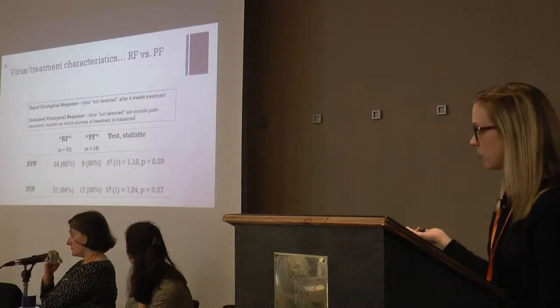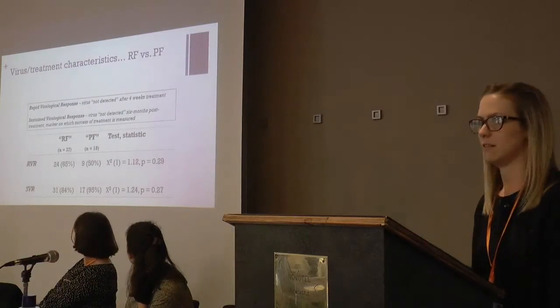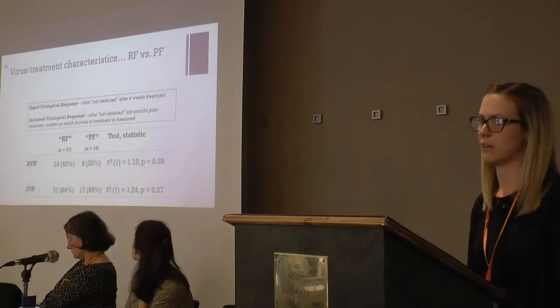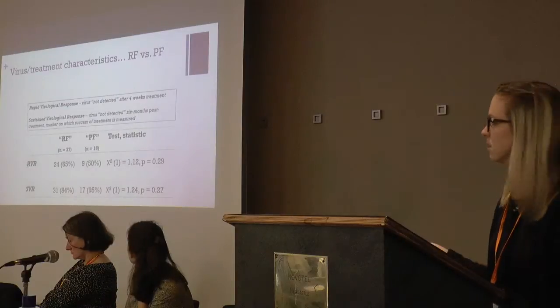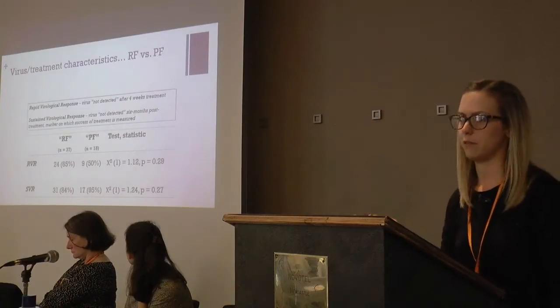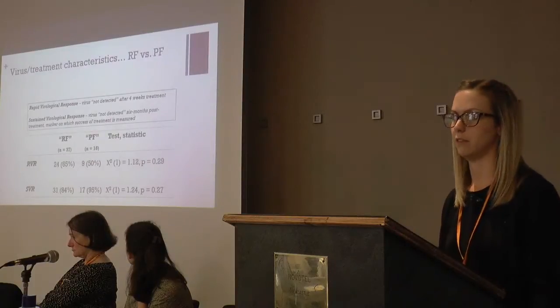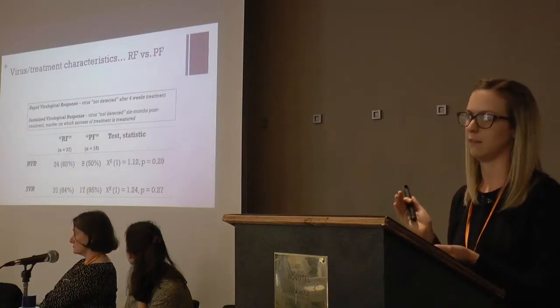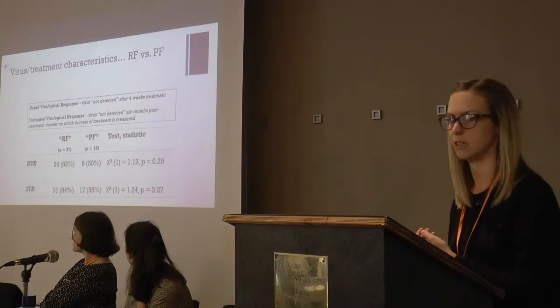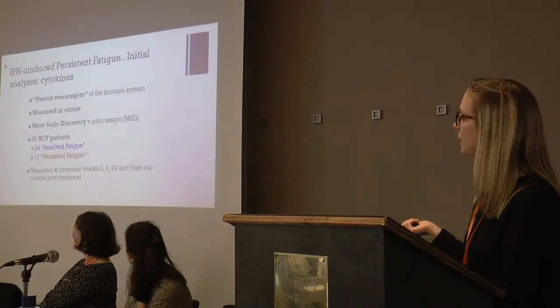And interestingly for us, and contrary to what our liver consultants expected, it's not that the patients still have the Hep C and that's why they're so tired. Actually, although it's not significant, if anything, the persistently fatigued patients were more likely to have cleared the virus. So they've not got Hep C, they're not under the treatment, but they're still feeling very poorly. So that's what we're interested to know: why is that?